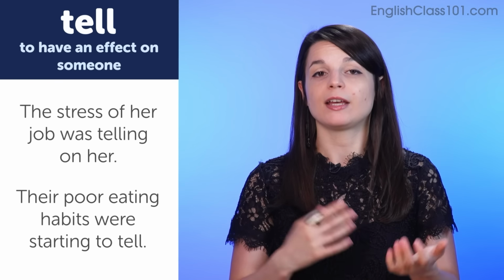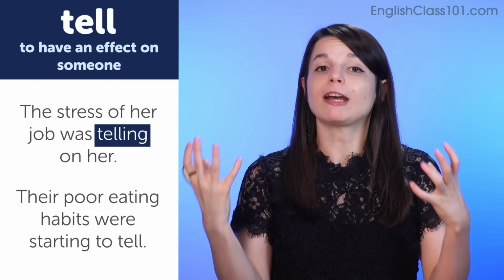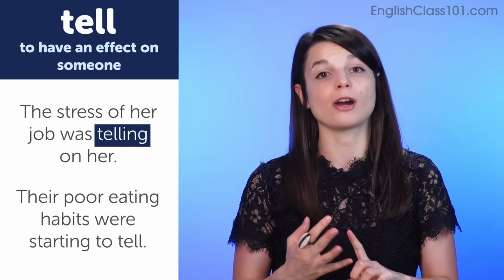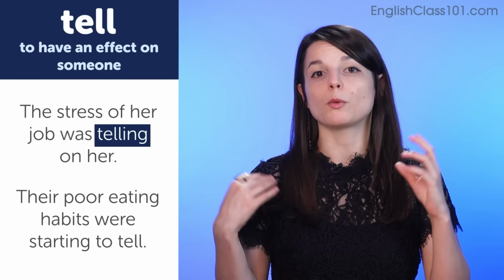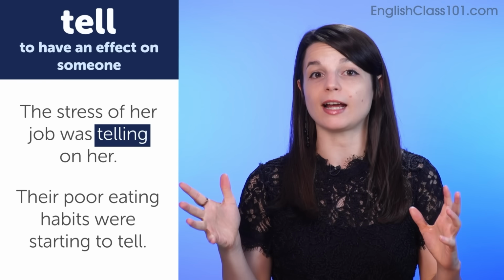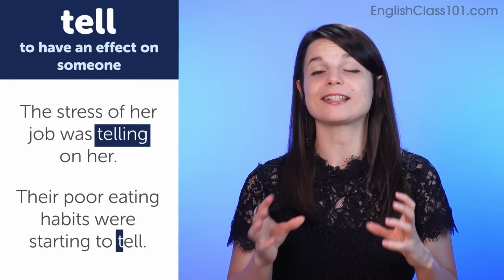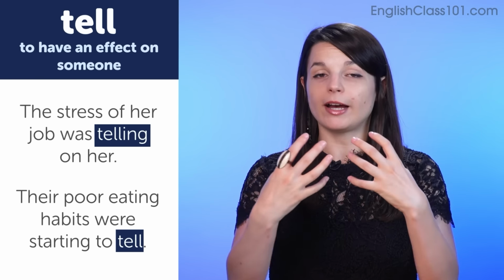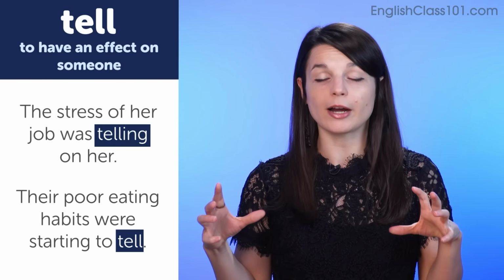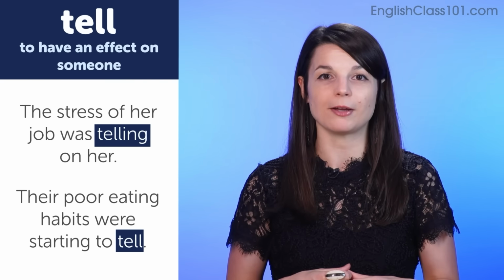In the first example sentence, the stress of her job was starting to tell on her. It was having an effect, and maybe the effects of that situation are visible to other people. For example, her appearance has changed, or her attitude has changed, or something similar. So when we say something is starting to tell, as in this case, it means other people are able to recognize or identify the situation. The second example sentence, their poor eating habits were starting to tell, we see the same thing. So there's some kind of effect. In this case, we have this negative effect, probably, of bad eating habits, and other people are able to recognize those bad habits, the effects of those habits. We use tell to describe that.